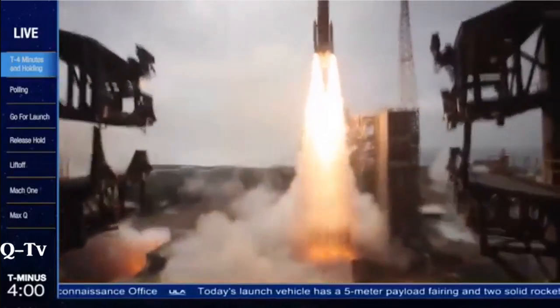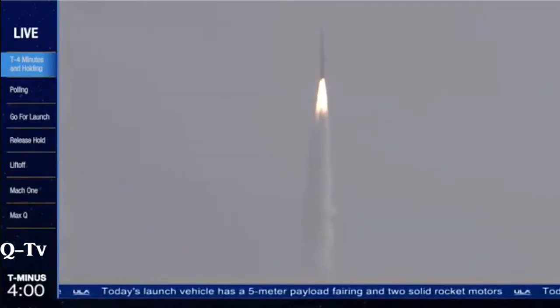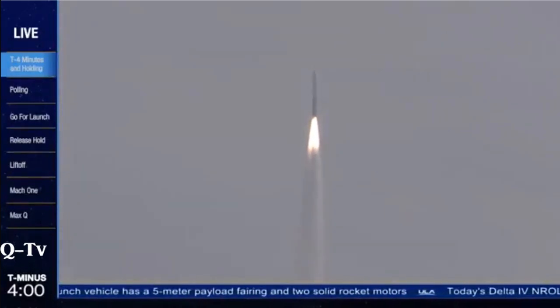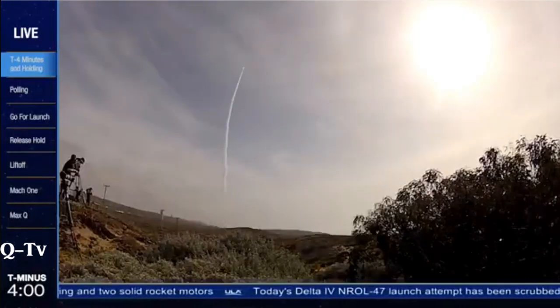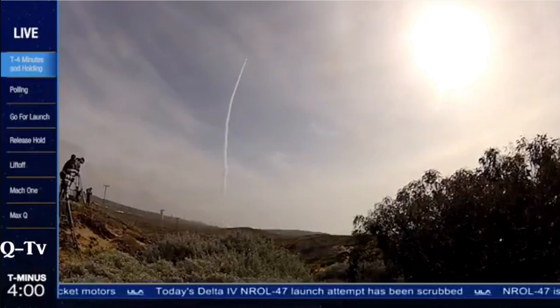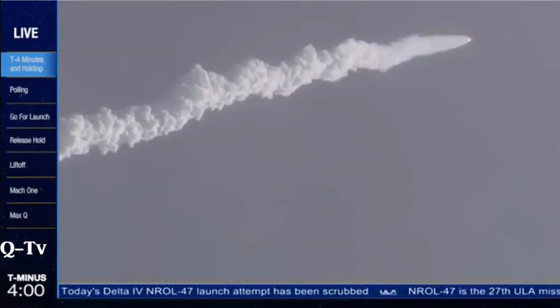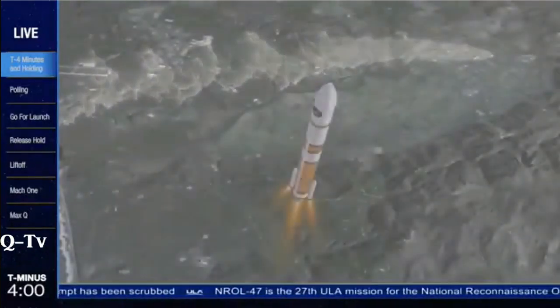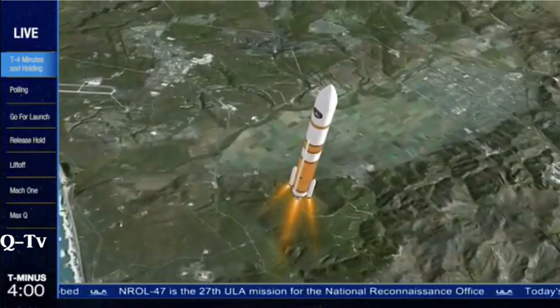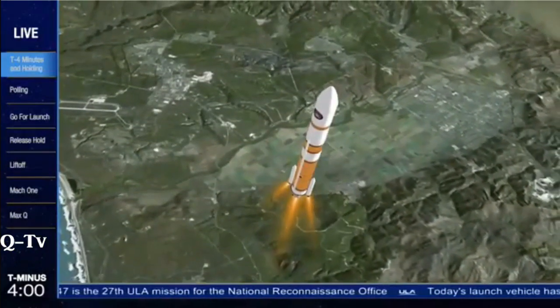The Delta IV RS-68A main engine and 2 strap-on solid rocket motors ignite to lift the vehicle away from the pad. Shortly after liftoff, Delta IV begins its initial pitch and yaw maneuvers to attain the proper ascent profile and minimize aerodynamic loads. Delta IV reaches Mach 1, the speed of sound, at 49 seconds.